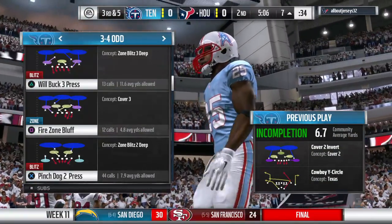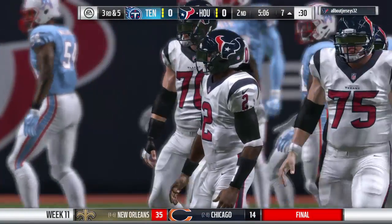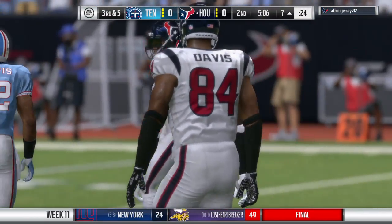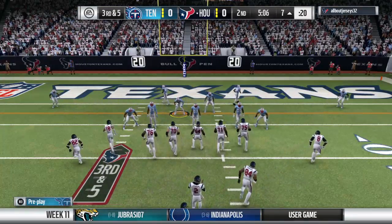After all the preparation, all the practice, a play like that will absolutely break your heart. They had everything they wanted, just unable to complete it. In the end zone, a big-time drop. And a really long drive here, and it goes on and on.